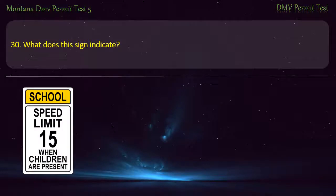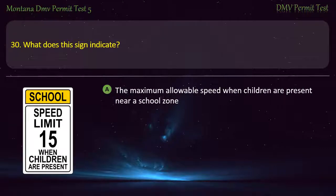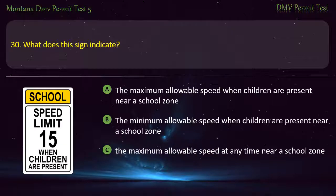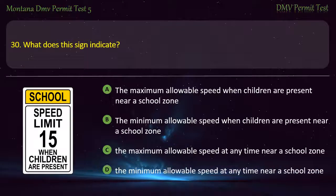Question 30. What does this sign indicate? The maximum allowable speed when children are present near a school zone. The minimum allowable speed when children are present near a school zone. The maximum allowable speed at any time near a school zone. The minimum allowable speed at any time near a school zone. Answer. The maximum allowable speed when children are present near a school zone.